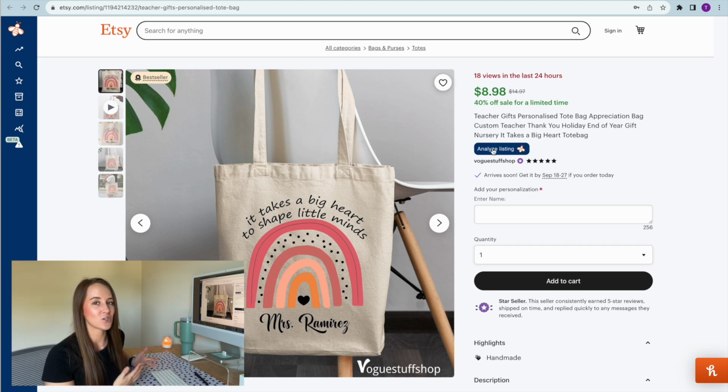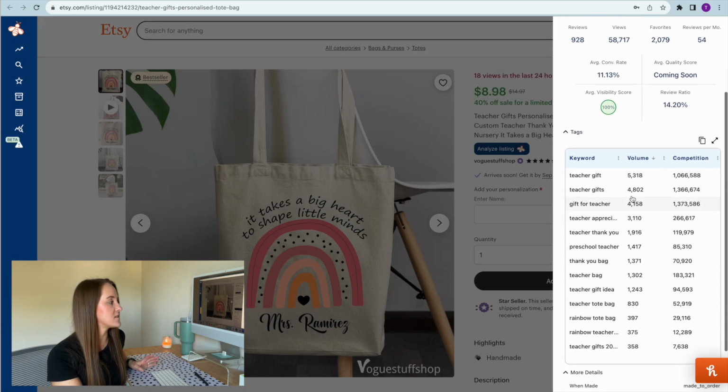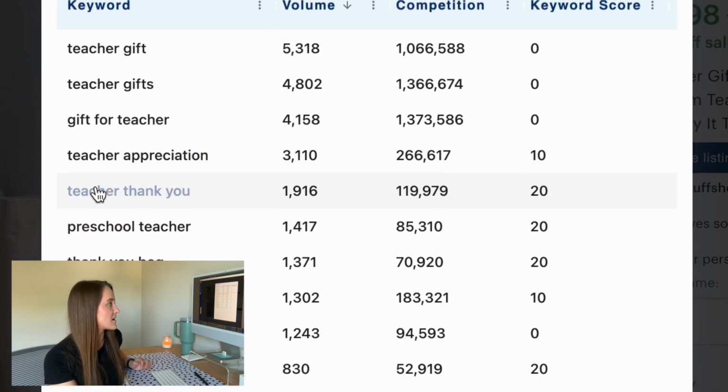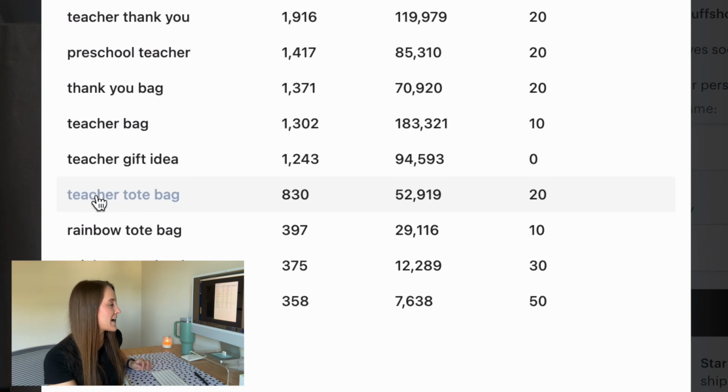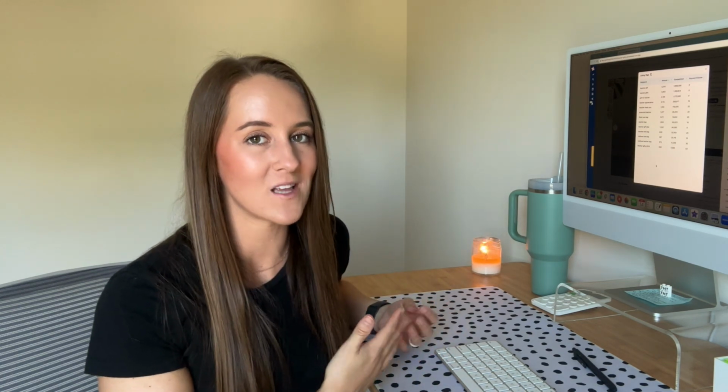As I'm doing this research, another thing that I like to make note of is what keywords they are using in their title. And with EVERBEE, we can actually see all of the different tags that they're using as well. I can expand this out if I want to see them more. Something that they are doing within their tags that I don't typically recommend is they're repeating a lot of words. For example, the word teacher is repeated several times throughout their tags. You don't have to repeat words throughout your tags. If you mention it once, that's enough.